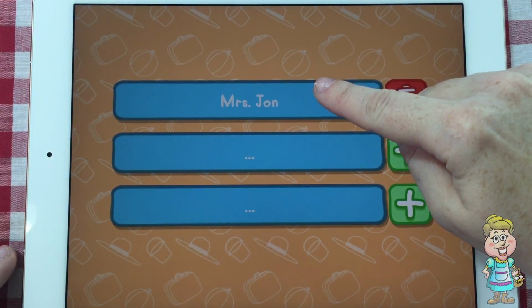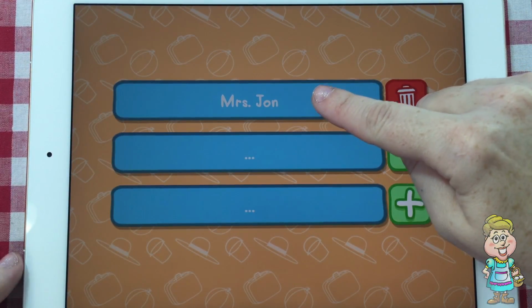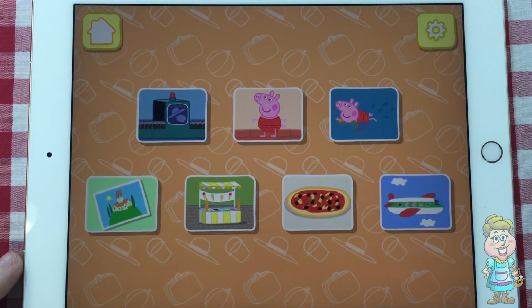To play, choose a named slot. Let's pick Mrs. John. Welcome to Peppa Pig's Holiday. Are you ready to go on holiday with Peppa and George and have some fun?